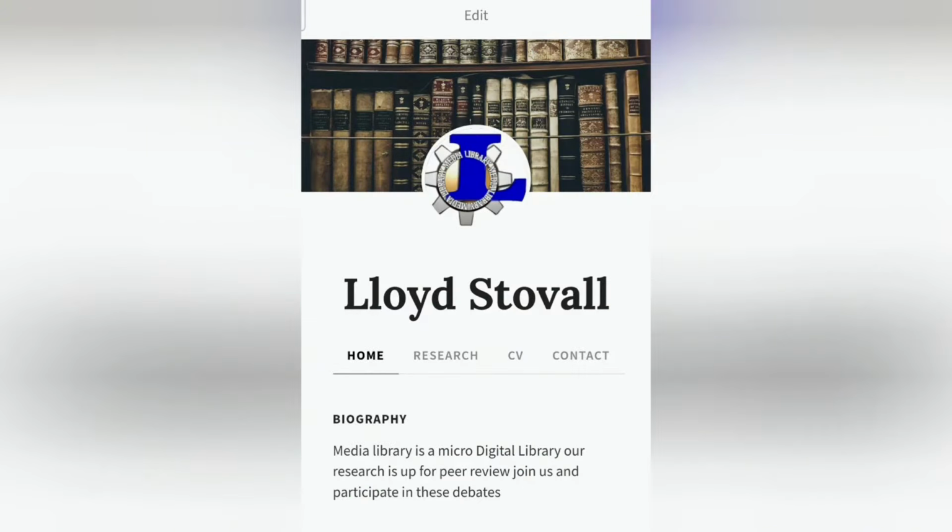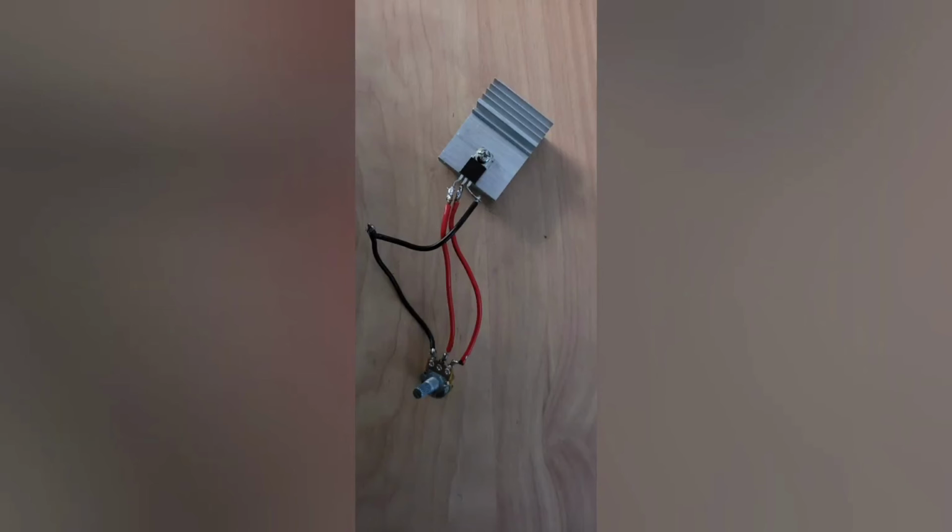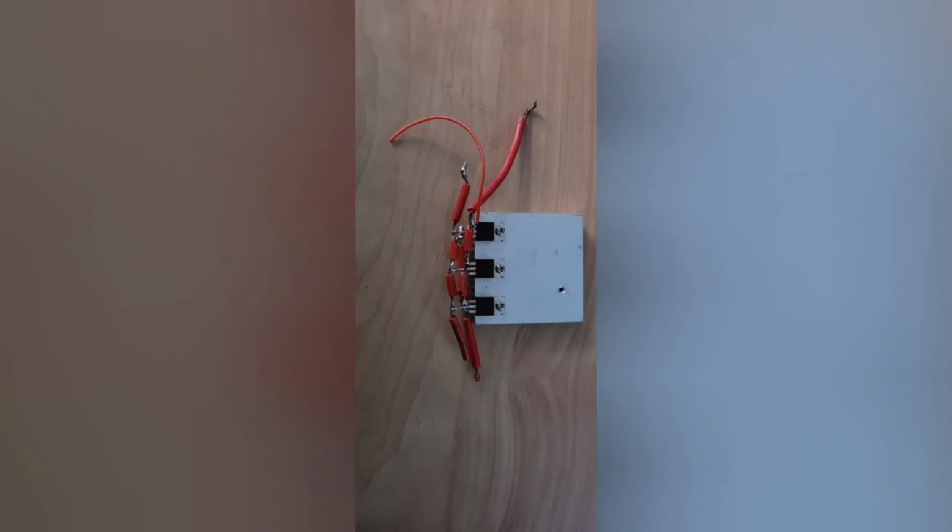My name is Lloyd Stoval. Been running Media Library for 30 years. And yes, I've tested these devices over and over, built different types of these devices. I know what I'm talking about.